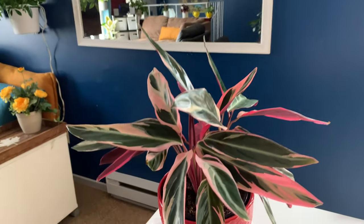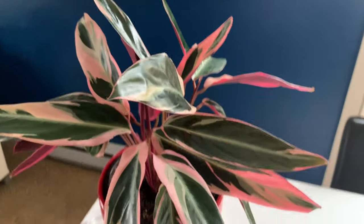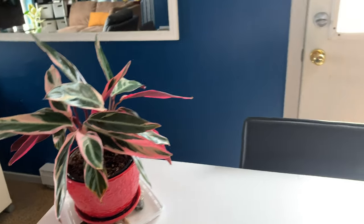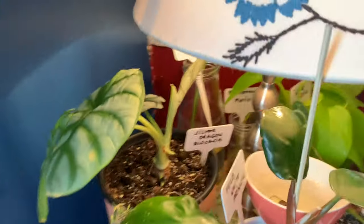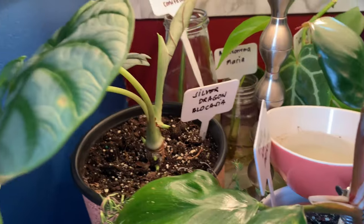Okay, now let's go to the plant on the table. This one here is my Stromanthe Triostar that is beautiful and red and pink and all that mix of color. It's beautiful. Okay, down here I have a chair with plants on top and with the light from a lamp. Okay, on the back, I'm not going to take them out because it takes time to put them back.